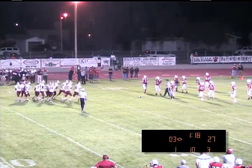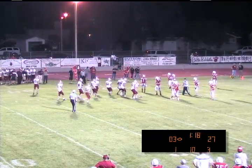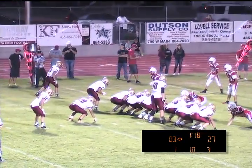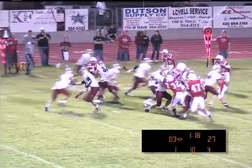So the second turnover of the game for the Rabbits. They had a fumble lost on their second possession early, and now the interception there by Jennings, and Juab back in business from the 21 of Delta. Davidson off the left tackle, and he is streaking all the way down into the end zone.